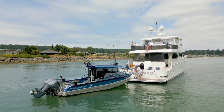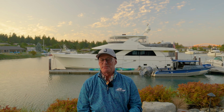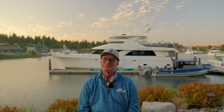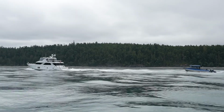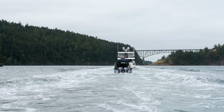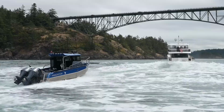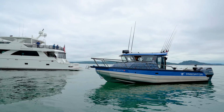Hi, my name's Rich, and we're in Shelter Bay in Northwest Washington, and right behind me is my 2750 Stabicraft and the Rhondavous. The Rhondavous, it's an 82-foot Ocean Alexander. We bought it in Florida, used it down there for about 7 months back in 2018. Brought it up here to the Northwest, and it's been here ever since, and it's our family vessel.